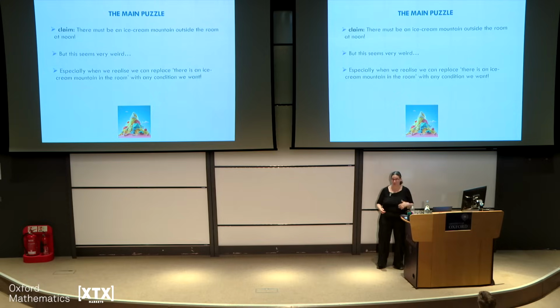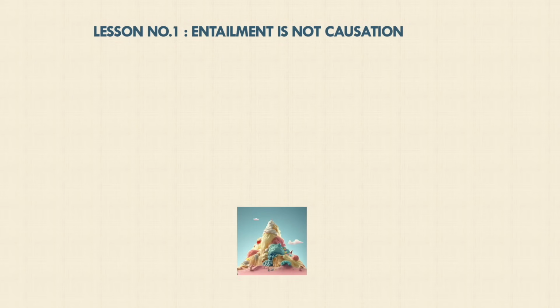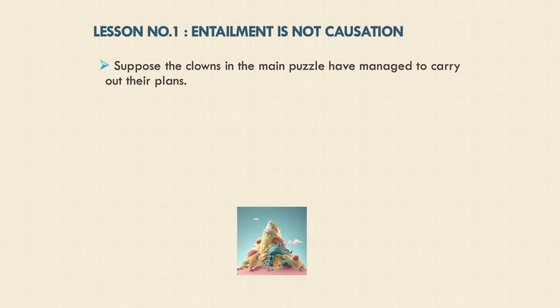Okay, but this is where it's the philosopher's turn to chip in. And what I'm going to claim is that when we understand what's really going on in these cases, we'll first realize that actually these conclusions are not quite as weird as they initially seem, and that realizing why they're not so weird is going to lead to some pretty important philosophical observation. So here's the first thing I think we should observe about this puzzle.